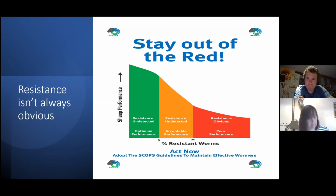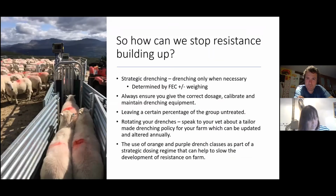And I say knowledge is key in terms of working your way forward and minimising your problems on farm. So how can we actually stop resistance building up on farms? There are things we can do to help slow the rate of growth of resistance. As I say, it's not something you can reverse, but it's certainly something you can manage.